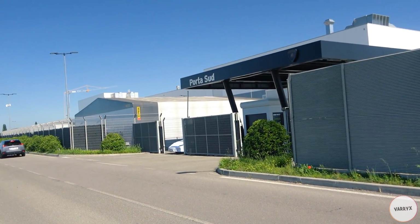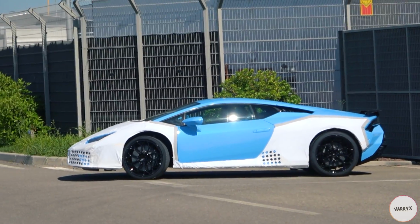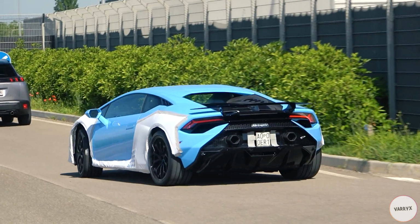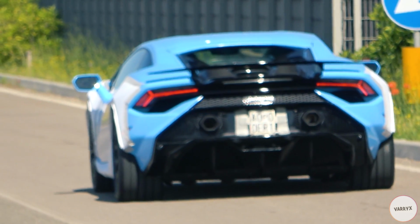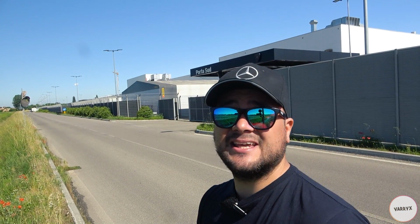Now, judging by the sound, we should have a Huracan, and yes, indeed we have, with a nice spec. I'm a big fan of light blue Lambos. But the good news doesn't end here, because as you can probably hear, my shotgun mic is now working. And this means you are now able to properly hear the sound of the cars.